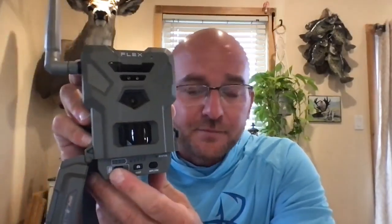On the inside here, it has a format button, so no longer do I need to carry my laptop with me in order to format my micro SD card. You can do that in the camera. It has a test button, so I can be sure that that camera is working before I leave my hunting spot. And the creme de la creme is I can push firmware updates through the app. So as long as I'm connected to the app and I'm connected to my trail camera, I can update those firmwares on the new Spy Point Flex.